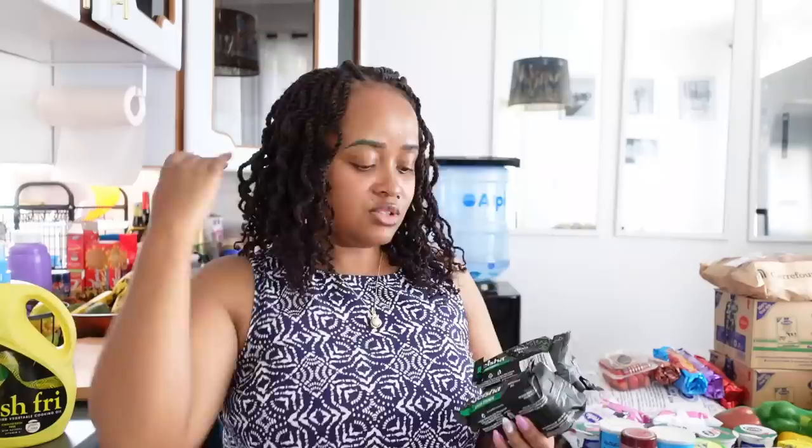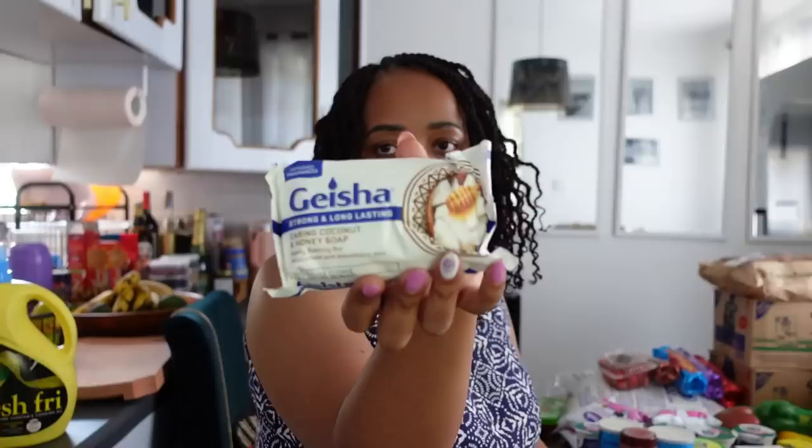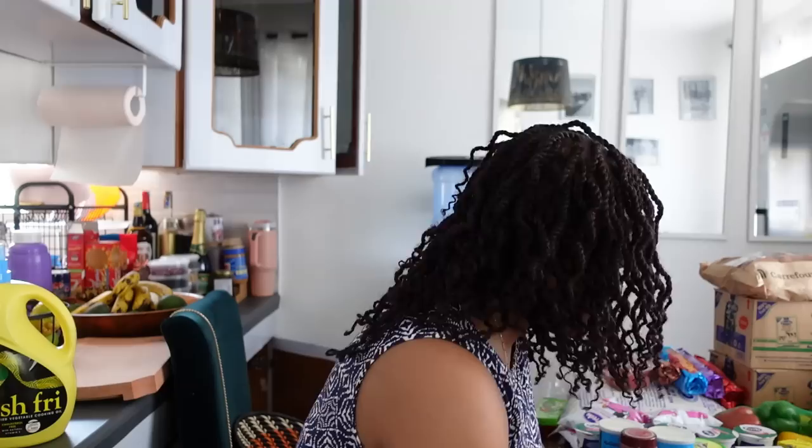And then I got some Dove Beauty Bar Soaps. They are fully back in the market. Some Geisha. This one's usually used by my hubby and my nanny. This one is the African Strength Morning Oil one. They didn't have the Geisha black, so I picked this one. I picked this white one. This one is Caring Coconut and Honey Soap. This one looks like it will smell really, really nice. I picked two of those.